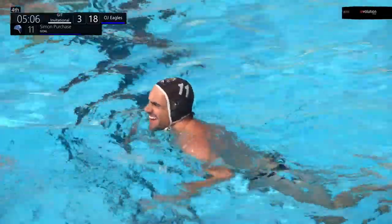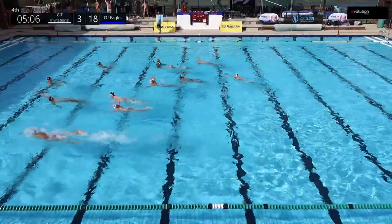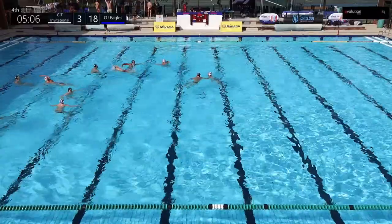Lots of laughs, lots of giggles in this game. We love to see that everyone is enjoying themselves, no matter what the scoreline is. Learning experience for the youngsters in the Gauteng side, and a good game here from the OJ men's side.